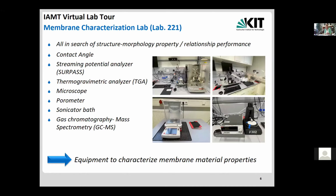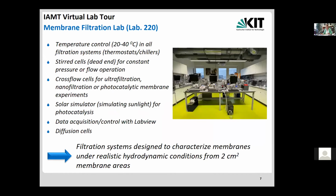Then we have the characterization lab. Well, in there we have our standard equipment, contact angle, both the sessile drop and captive bubble, the surpass, streaming potential, thermogravimetric analysis, so that we're kind of hoping one day to maybe couple it to a GC-MS to look at what's being degraded in the membrane. Simple microscope, a bubble point barometer, sonication bath, and really what we're trying to search there is what that guy had said, the relationship between structure, morphology and property, relationship, performance. It's really not easy at all, especially not with nanofiltration.